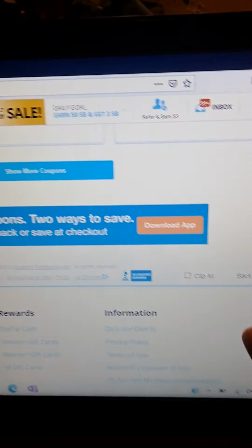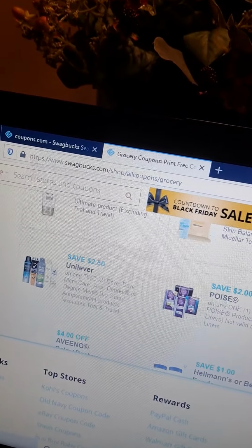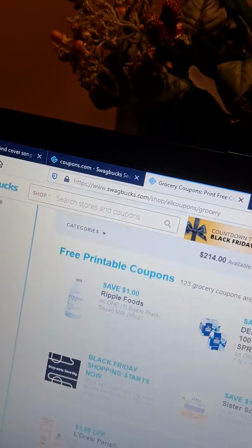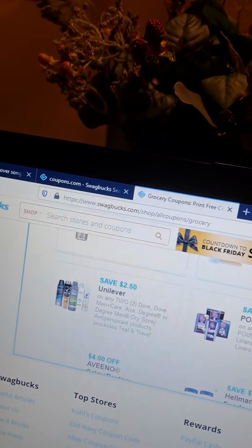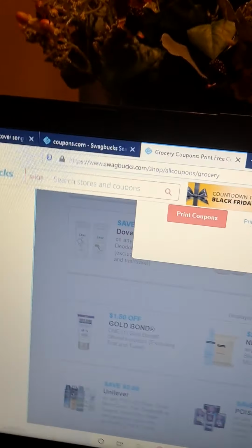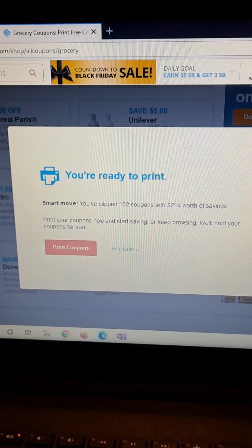So you're going to scroll down here. This is the easiest way to do it. You're going to select clip all right here on the bottom of the screen. This shows me I got 102 coupons I can print.